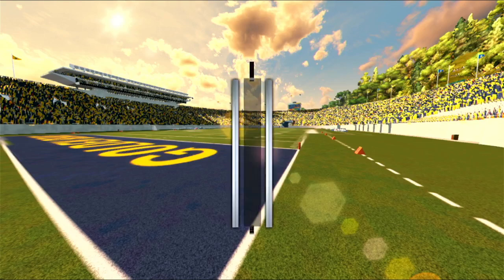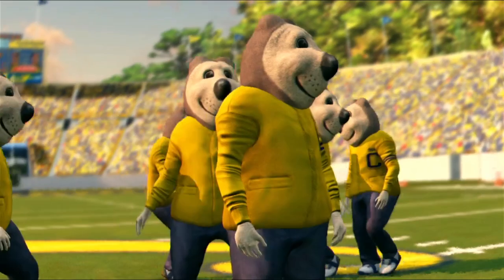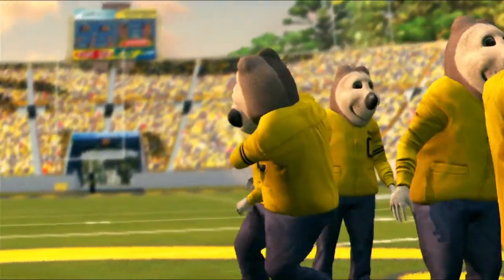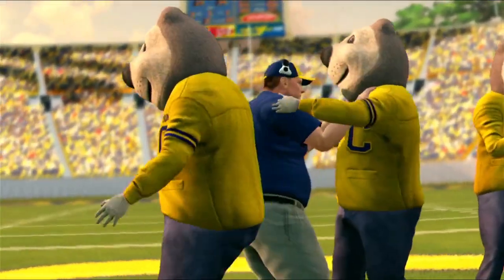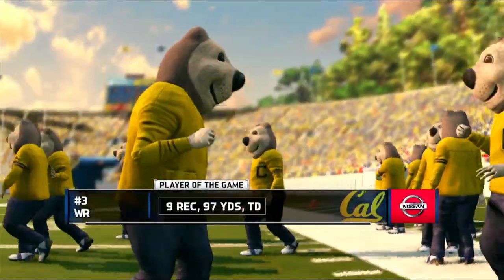NC State staff and really this entire team, I'm sure, is going to rally around this kid. Yeah, it's a tough loss for this team. I mean, they put so much into this game. But one thing about them is they're a team. And even though their star player had a tough game, I think they'll pick him back up and get him ready to go by next week.